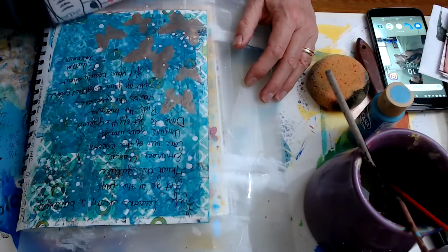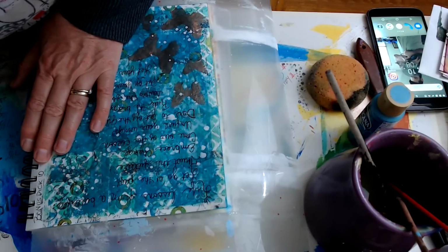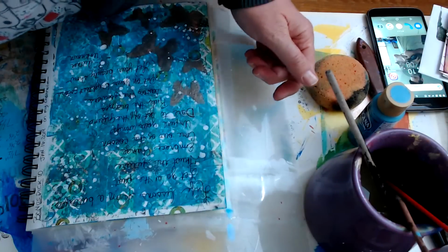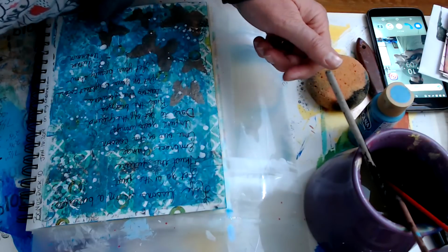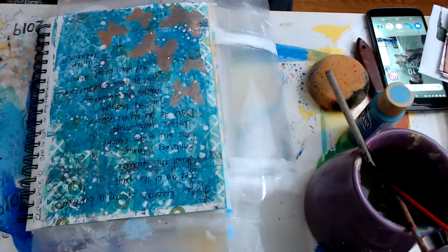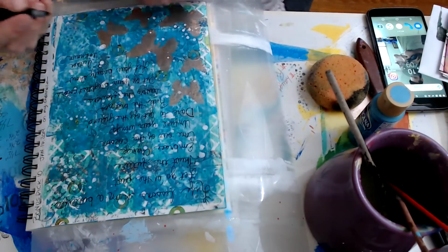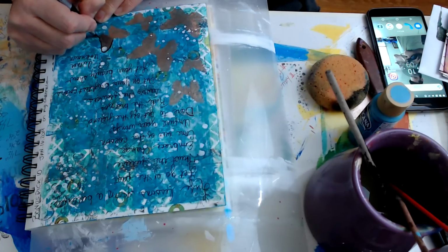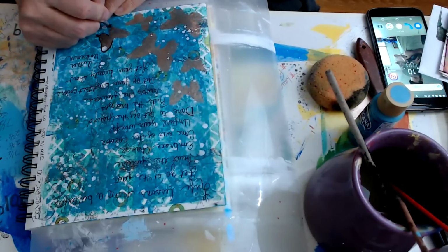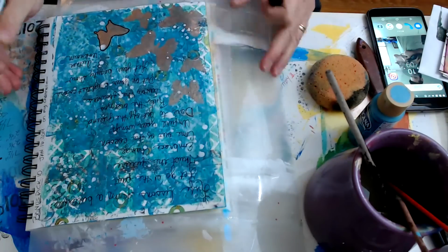Let's see here. I want to outline my butterflies. I wonder if this is right on here. Let's see. Well, it says black marker. I need a black marker. Is this one the one with the good tip? It is. All right. I need to take this out of here.